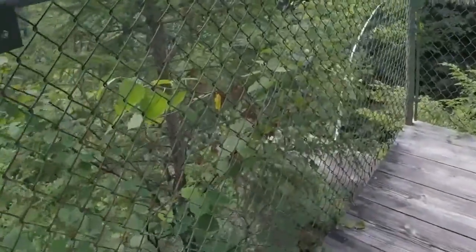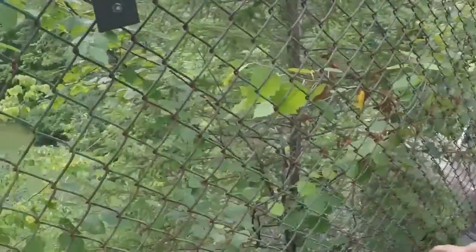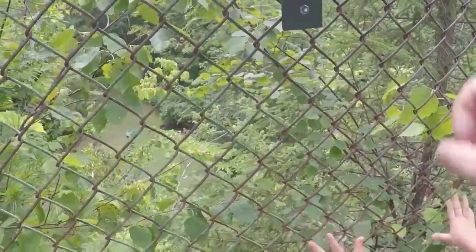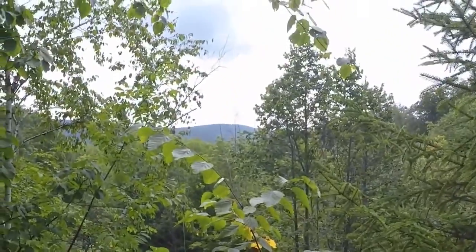Across the valley, the mountain before you rises 2,600 feet above sea level and is part of the Appalachian chain, some of the oldest mountains in the world. This spot is 1,100 feet above sea level. That mountain way back there.